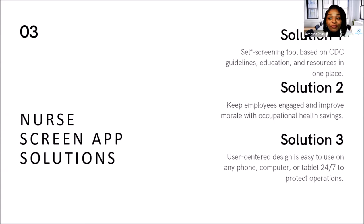But no worries, Nurse Screen app has solutions for those issues. Nurse Screen app can turn those 96 voicemails and those long frustration into a self-screening tool based on CDC guidelines, education, and resources in one place. And there is no wait time. You get an answer immediately once you complete the questionnaire. So that leads to employees being more engaged, improved morale, and a total savings for occupational health services. So we're turning the COVID chaos into clarity 24/7 right from your phone.